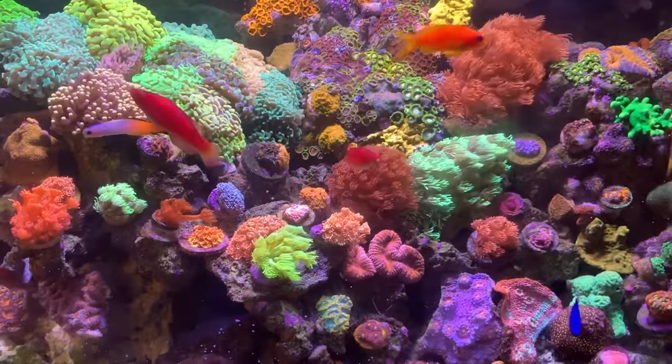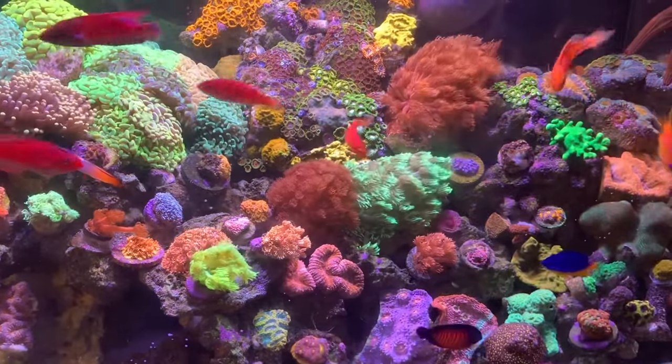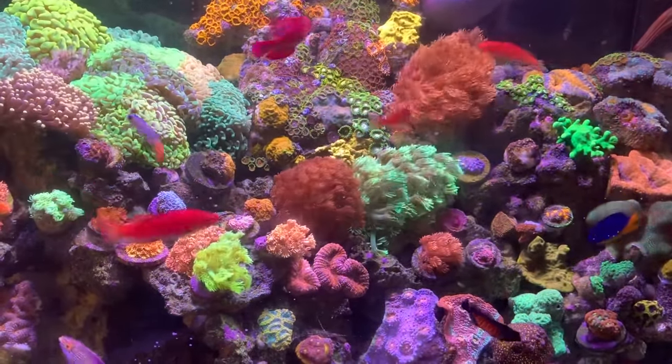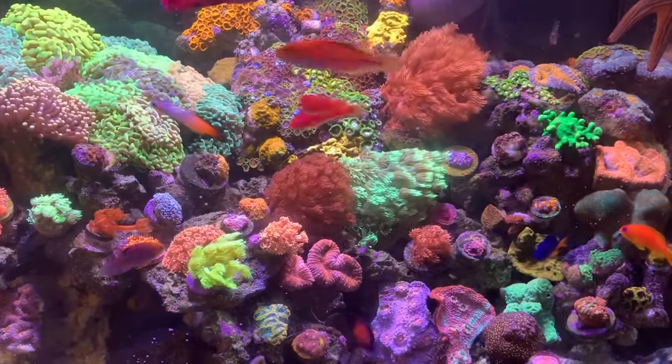They're still really colorful. Even now, while we're recording, we can see how the frag tank, or no, the nano tank is popping. Yeah, the nano tank has really gotten better. Every day it gets better. Yeah, well, even the big tank.